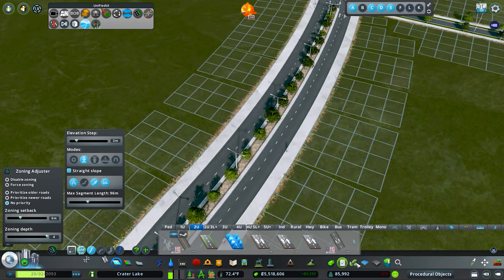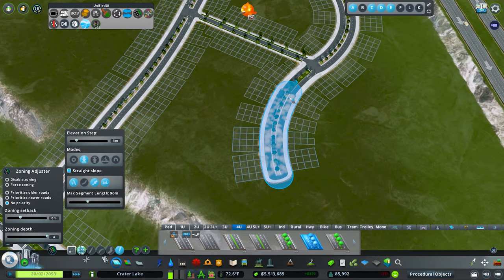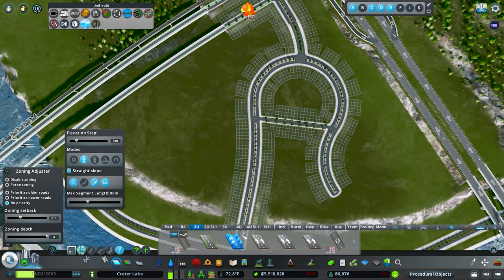And you know what? I actually like the one with the dirt in the middle. I feel like that looks a little bit better rather than this grass. Yeah, we'll go like that. I think that looks really good. I like that we have this main building in here. That was kind of my objective with that.